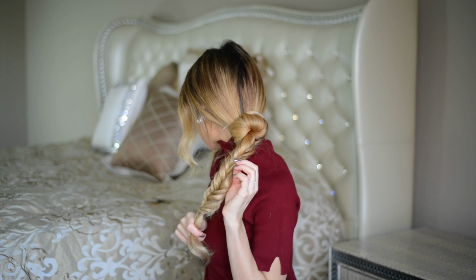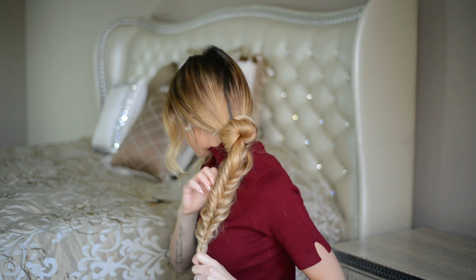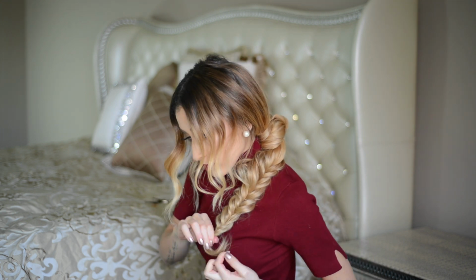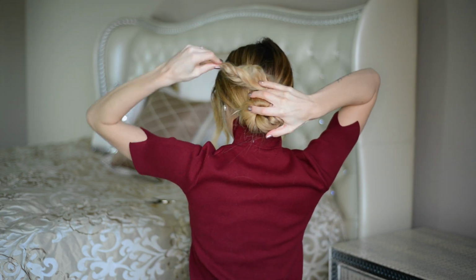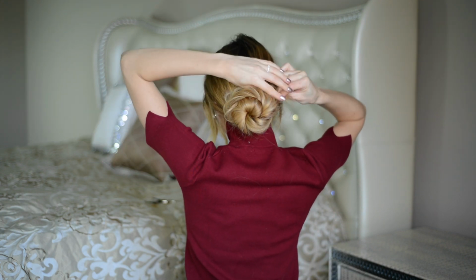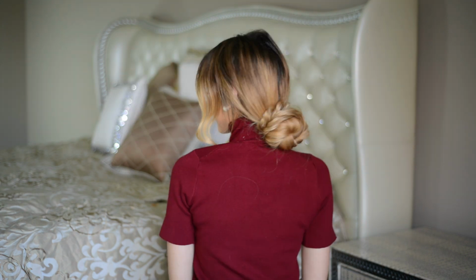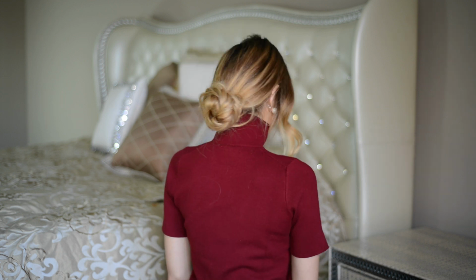I'm going to tie off the end of the fishtail braid with a small hair elastic and then pull out on the side sections of the fishtail braid to fluff it out and make it look a lot more romantic and bohemian. Once I pulled apart my fishtail braid to my liking, I'm taking it and wrapping it around the base of that chignon that I created earlier, and I'm just pinning it to the top of the chignon with a bunch of bobby pins.